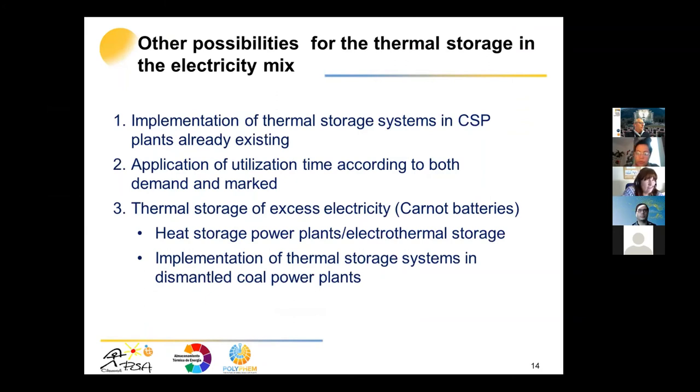Before ending, I wanted to mention that we could have other possibilities for thermal storage in the electricity mix. For example, implementing thermal storage systems in CSP plants that already exist, because in some cases, as I showed you in Spain, more than half of the CSP plants do not have thermal storage. But we could implement thermal storage systems, which would make them fully dispatchable. And this would also help the whole electricity mix to be more reliable in relation to renewable energies.